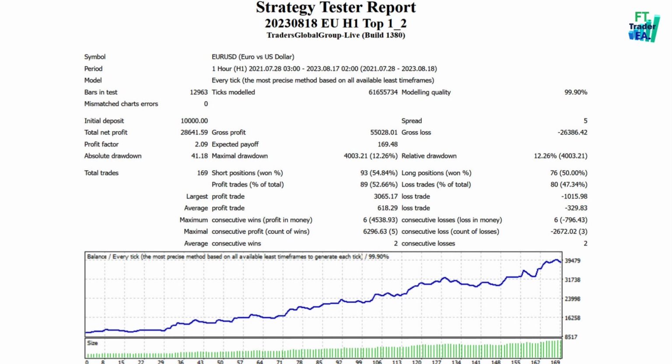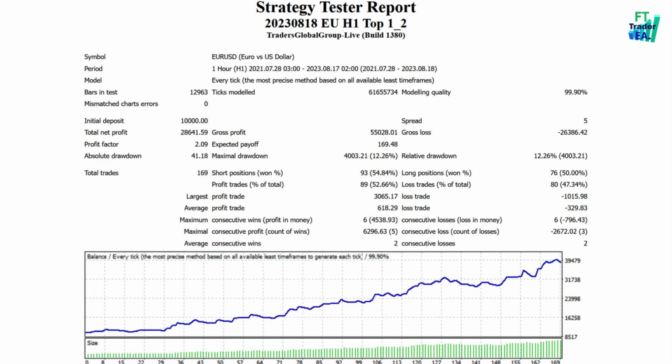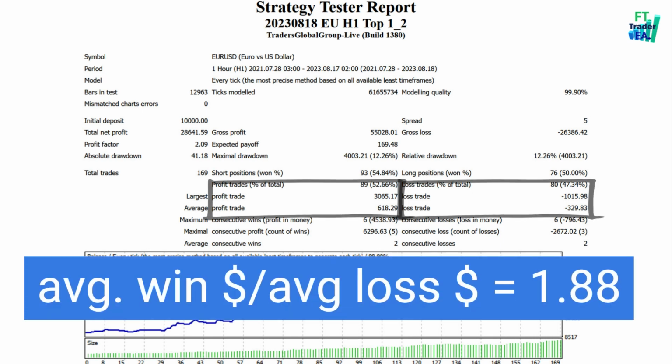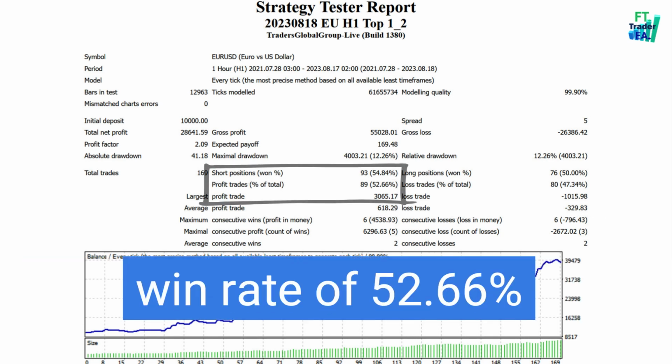Get ready for some serious numbers crunching because this system has executed a grand total of 169 trades. And guess what? It's not just about the profits, it's about how it's done. With a sky-high profit factor of 2.09, this system practically turns losses into mere blips on the radar. Hold on to your hats, because this trading system's risk-to-reward ratio is so deliciously enticing that even a 50% win rate can send your profits soaring into the stratosphere.